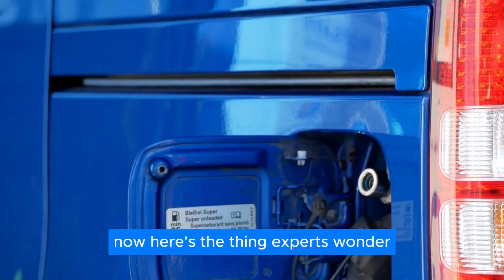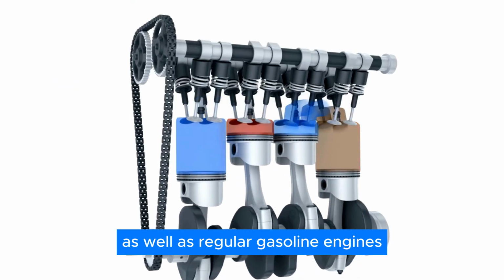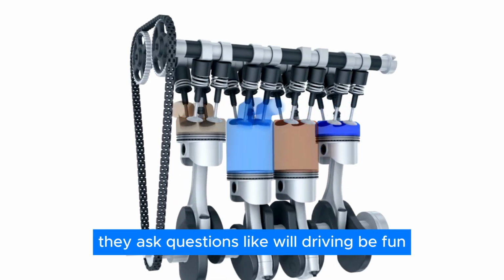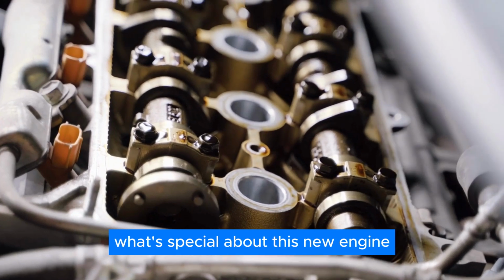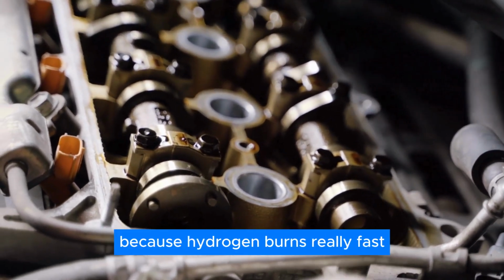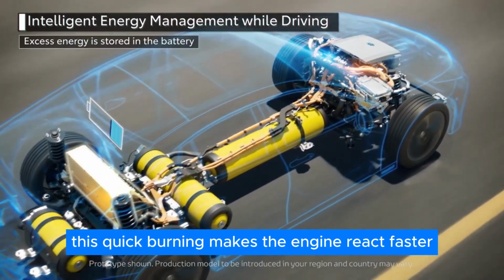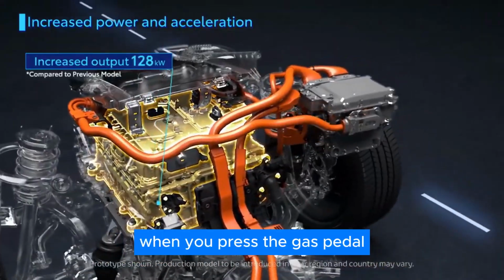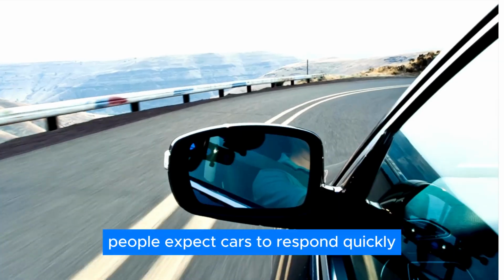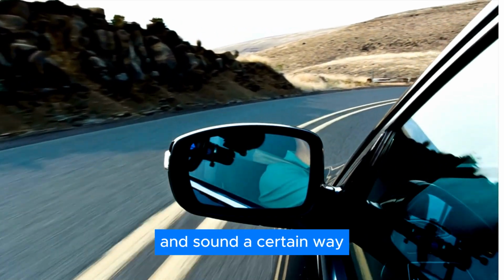Now here's the thing. Experts wonder if hydrogen-powered engines can perform as well as regular gasoline engines. They ask questions like, will driving be fun? What's special about this new engine? Hydrogen engines can perform just as well as regular ones, because hydrogen burns really fast. This quick burning makes the engine react faster when you press the gas pedal, which is important for how the car drives. People expect cars to respond quickly when they press the gas pedal and sound a certain way.